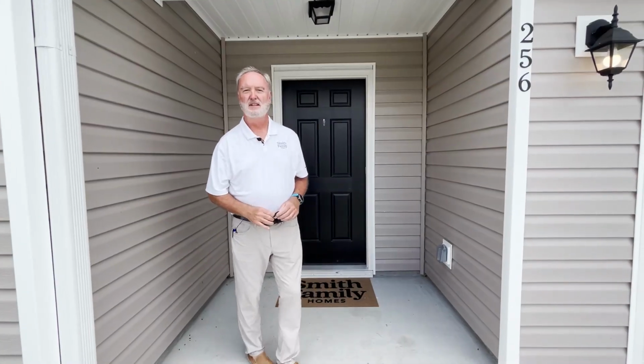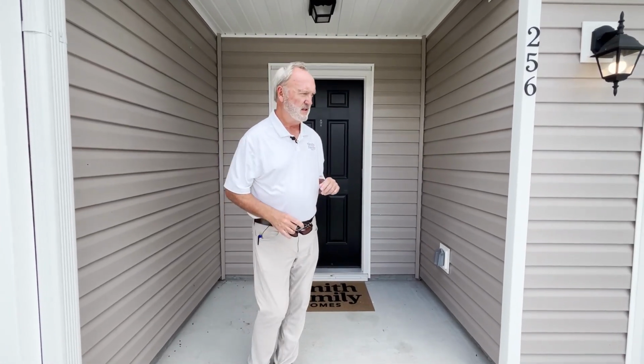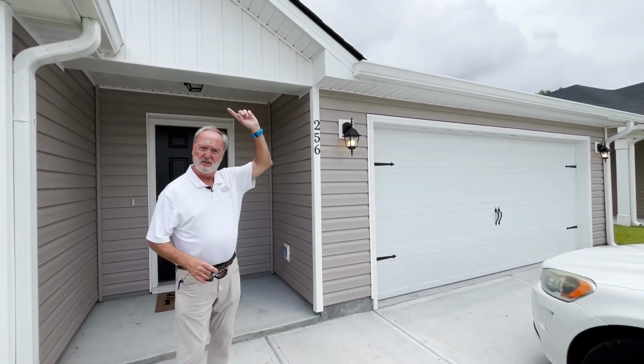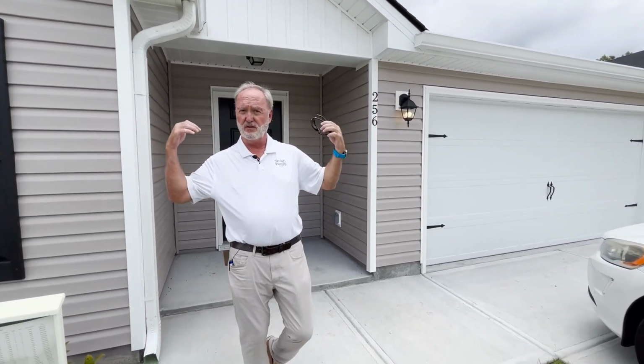Hey David, let's show you our Aspen model today. Maybe a couple of things before we move inside. Gutters are featured on the front of the home with us. Sod and irrigation for the full yard.